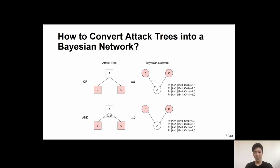And in the case of an AND operation, the probability that the value of the child node will be 1 becomes 1.0 only if the values of all parent nodes are 1. In this case, if the node B and C both occur, then the probability that node A will occur becomes 1.0.